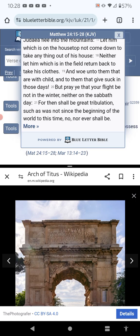And did we not read that? It says the winter of 69 to 70, 70 AD. So it lines up perfectly, man, what Yahushua prophesied about. But pray ye that your flight be not in winter, neither on the Sabbath day. For then shall be great tribulation, such as was not since the beginning of the world to this time, no, nor ever shall be.